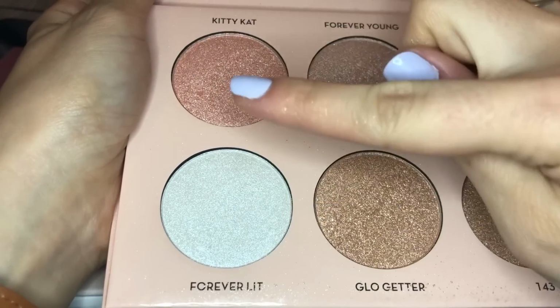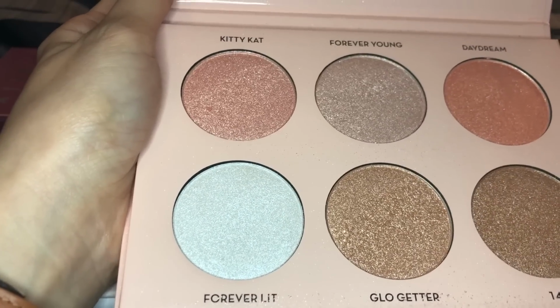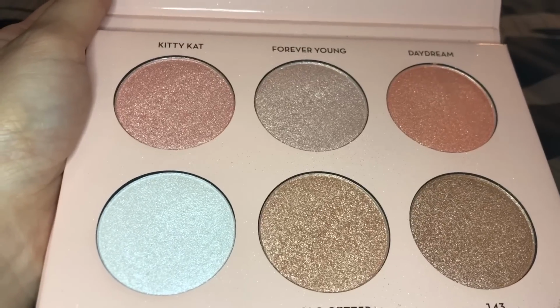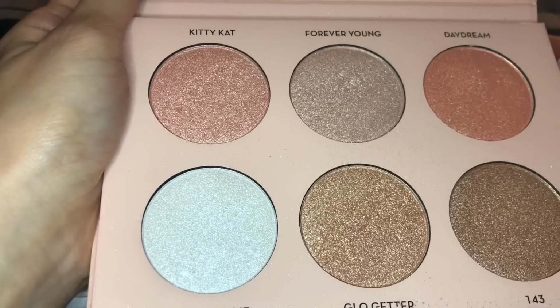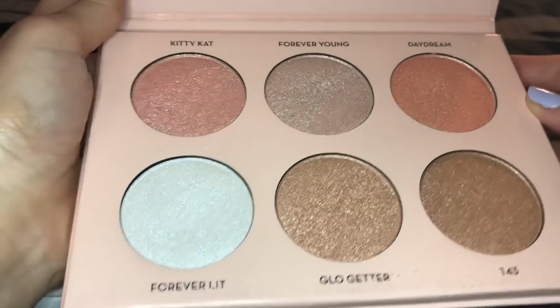But these highlights I do love, especially these 3. And they are pretty intense and a little bit glittery, but I don't mind that. I like that sometimes. And so this is kind of one that I pull for if I want a pretty intense highlight. And I do love this. I'm glad that I got my hands on it.